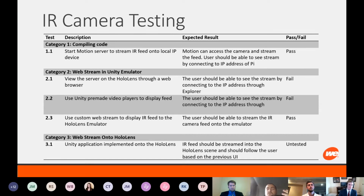Our final testing would be to implement it onto the HoloLens. Like Brendan mentioned earlier, we weren't able to actually upload the application directly onto the HoloLens. So that part of the testing remains untested, but with the success of the emulator, it's a good sign that it would work once implemented.